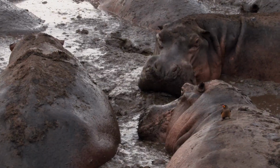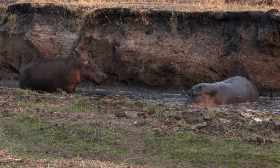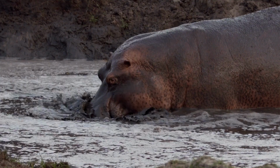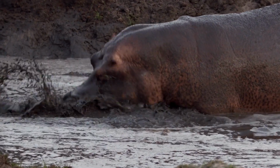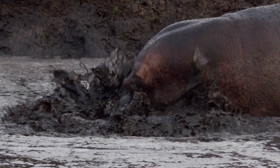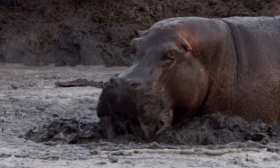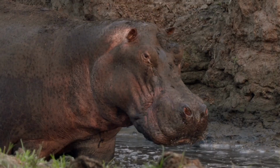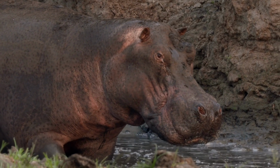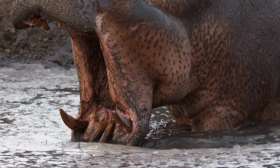For the older bachelor members of the herd, real violence and the threat of violence is the way to get ahead. The confrontation starts with head splashing. Next comes the wide threat yawn.